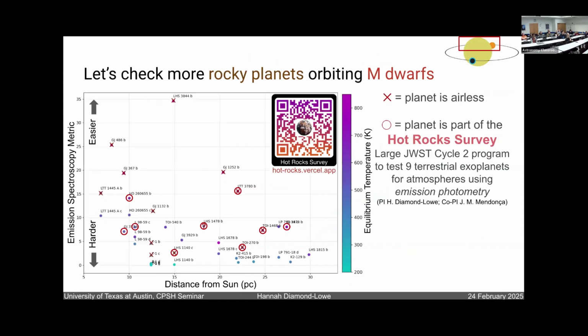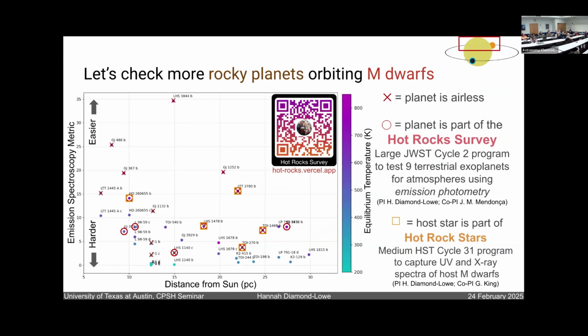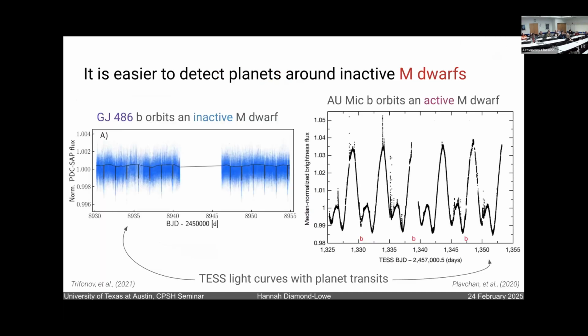So these, I've shown this to you before. These are the Hot Rocks survey. There is a little companion survey called Hot Rock Stars, which takes a subset of these Hot Rocks targets and is getting the UV emission from their host stars. The reason we don't do all 9 is one is just too faint and far away, and the others already had UV observations. So we said, thank you very much, we will use that archival data, and this is the new data to collect.